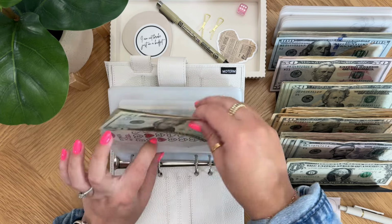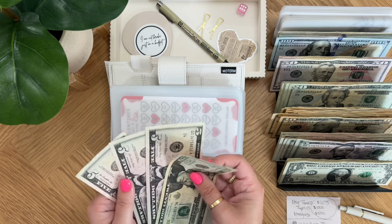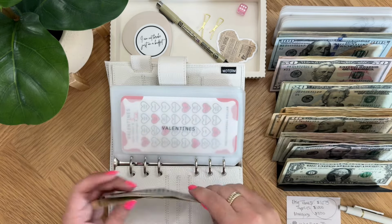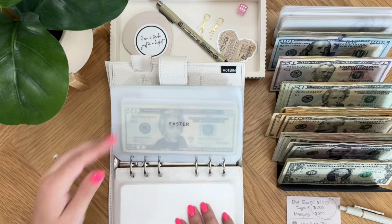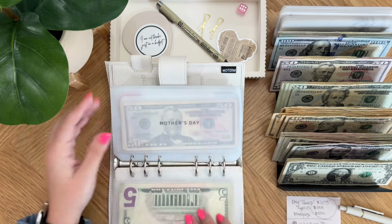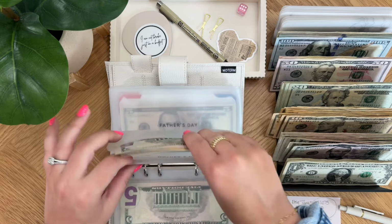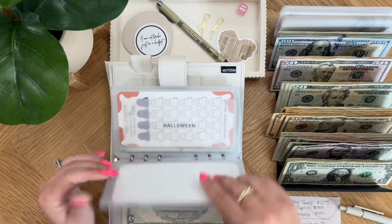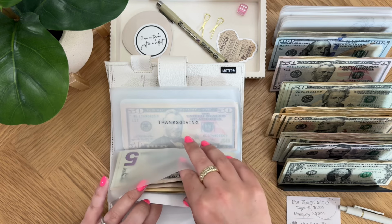So let's start with Valentine's Day. We've got 20, 25, 30, 35. So let's do a 10. There we go. Easter has 25. Can't do anything there. Mother's Day has 55. Father's Day has the $5. 4th of July, nothing.